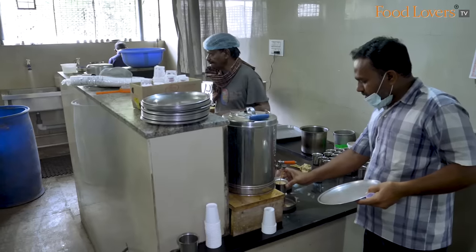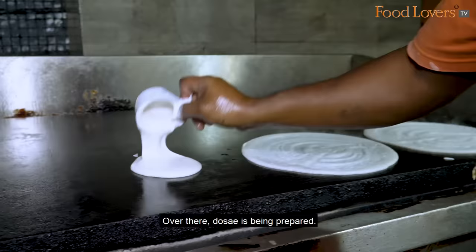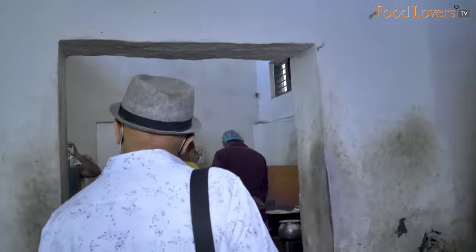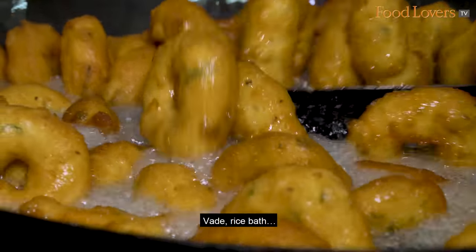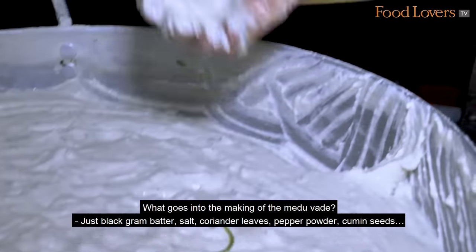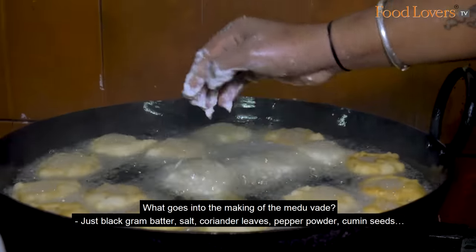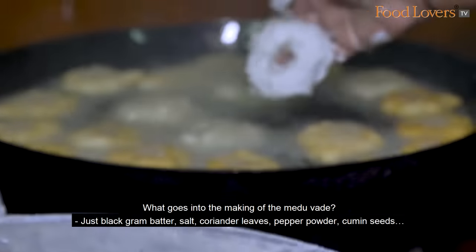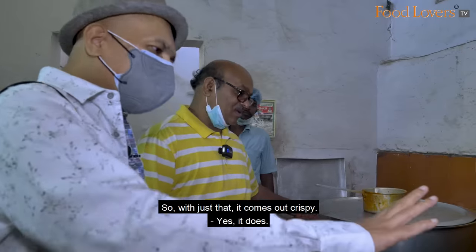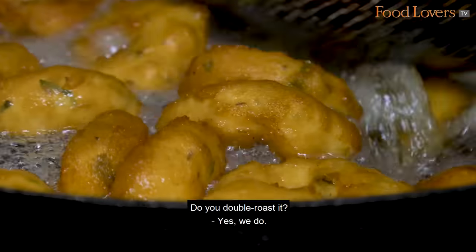Only coffee. Only coffee here. Only coffee, tea, only dosa. Only dosa, so he's got a dosa happening here. Vadae, rice bath. Uddina vadae. What is the vadae? Uddina vadae, salt, kothambari sappu, pepper powder, jeerge. Akki hittu? Akki hittu. So it's crisp and crunchy. Double roast. Double roast.